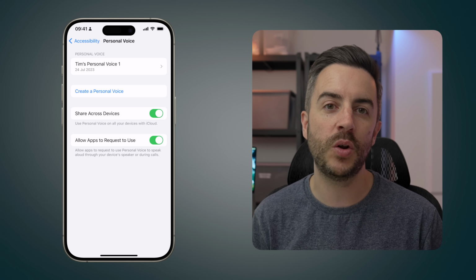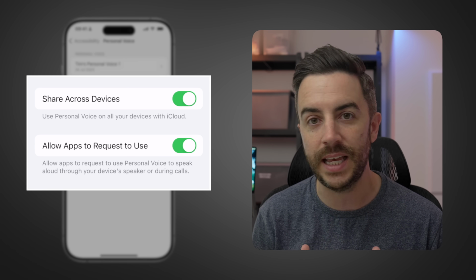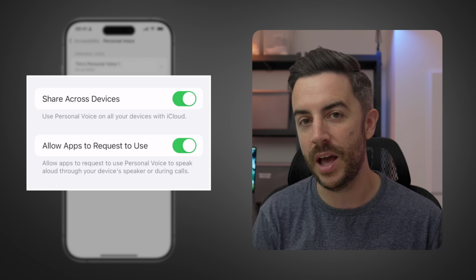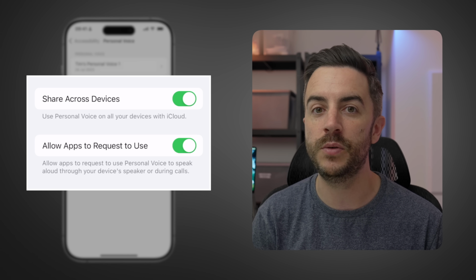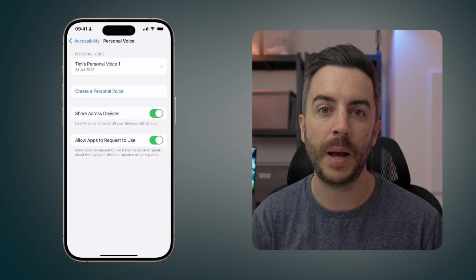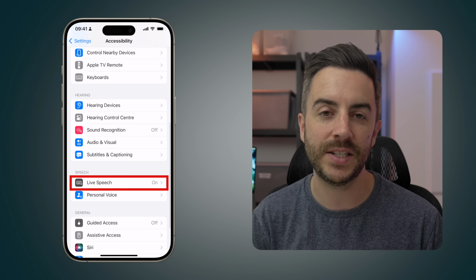There are a couple of toggle options that I'm going to enable. One is share across devices, which does exactly what it sounds like. It means that all of my other devices, like my Mac and my iPad, can also use this personal voice that I've created, and I'm going to allow apps to request to use it. I'm then going to go back into Accessibility one page and click into where it says Live Speech.